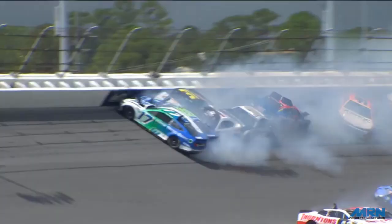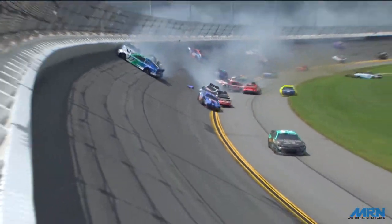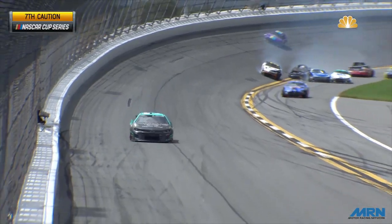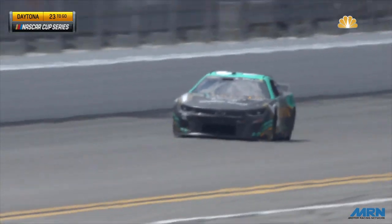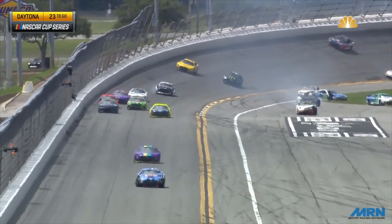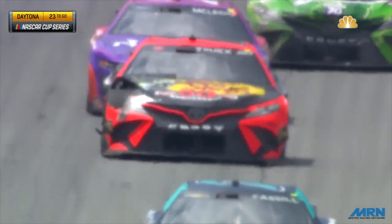Oh, and the field is coming apart. Everybody is involved. There is not one car that has made it through. First man finally through is the Austin Dillon machine. Creeping around the outside of the field now is Cody Ware. Other than that, just about everybody is in it in turns 1 and 2. And all of a sudden, it has begun to rain here at Daytona. The fans begin to scatter after a massive pileup.